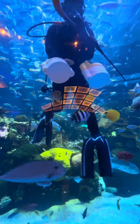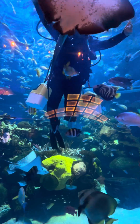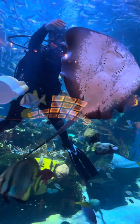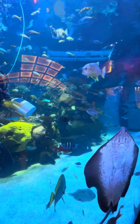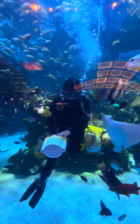Below that mouth of theirs, you'll see two rows of slits on either side. These right here are their gill slits, and this is how they breathe. So the water will pass over their gills and provide them with the oxygen that they need to survive.